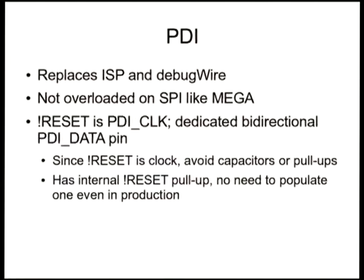On an xmega, instead, it's got a dedicated pin for its data, and the clock is just overloaded on reset. So you don't have to worry quite so much about whether your peripherals are going to be interacting badly with your external programming interface, which is quite good.